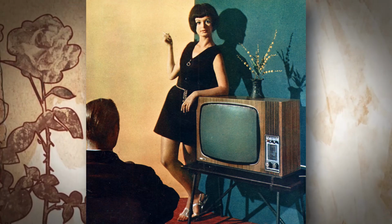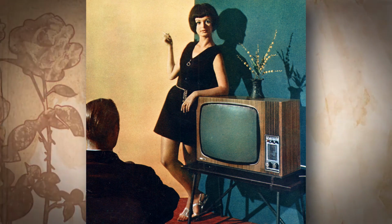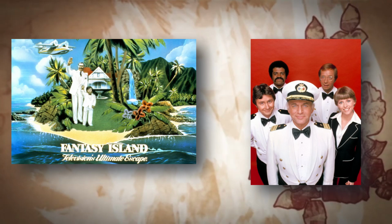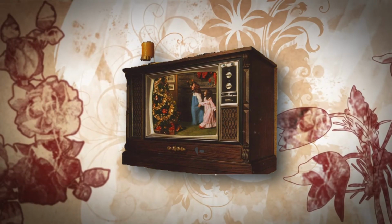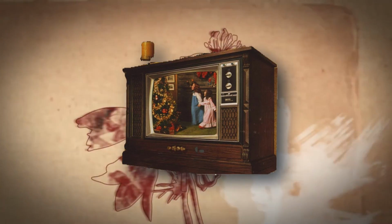And as the evening set in, families would gather in the living room to unwind. Watching TV together was a favorite pastime, with shows like The Love Boat and Fantasy Island providing entertainment for all ages. Television sets complete with dials and rabbit ear antennas were central to the living room setup. Families would adjust the antennas to get the clearest picture possible, a family ritual in many households.